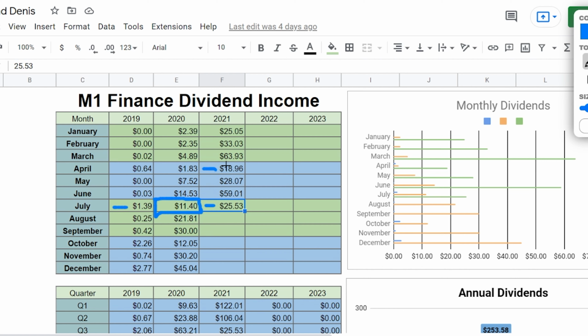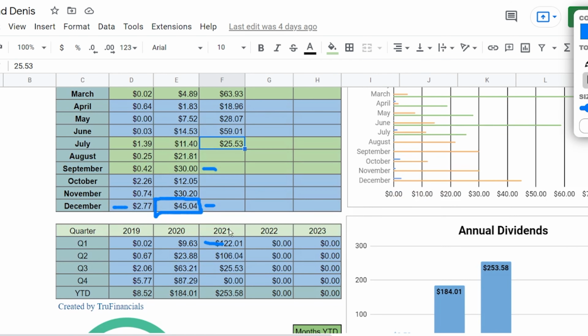So you can see that nice increase just from that April to July. And then the next time we'll see a comparison will be in October of 2021. Now, if we actually scroll down here on this chart, let's clean this up a little bit. You can see a couple different things here as well too.